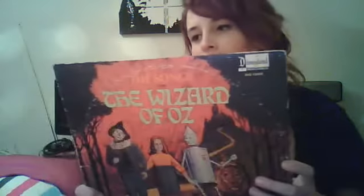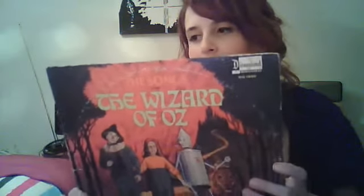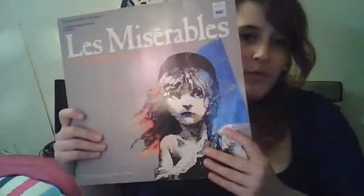I actually bought this for my mum because she's a big Disneyland fan, and to see such an old Disneyland record, especially a Wizard of Oz, which is one of my favourite films and ideas, so yeah. And I've got a couple of musical ones. I've got The King and I, which I love as a film. Not really listened to it that much as an album actually. Les Mis, which is my second favourite musical. Amazing artwork, amazing story, amazing music. Very kind of pop opera, but it's amazing anyway.